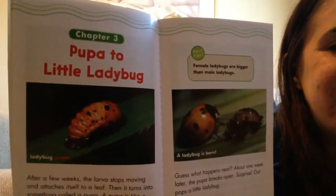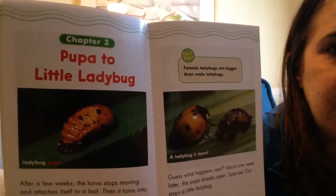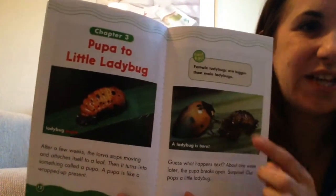What part of the life cycle does a pupa remind you of from the butterfly life cycle? There's another name for it. It's kind of that protective coating. You're right. In the butterfly life cycle, it's called a chrysalis. This is called a pupa. Very similar, but not exactly the same.